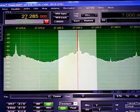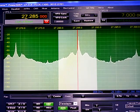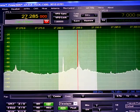I want to change receivers and record some more of you on a different receiver, but I'm getting really close right now. I got on key.